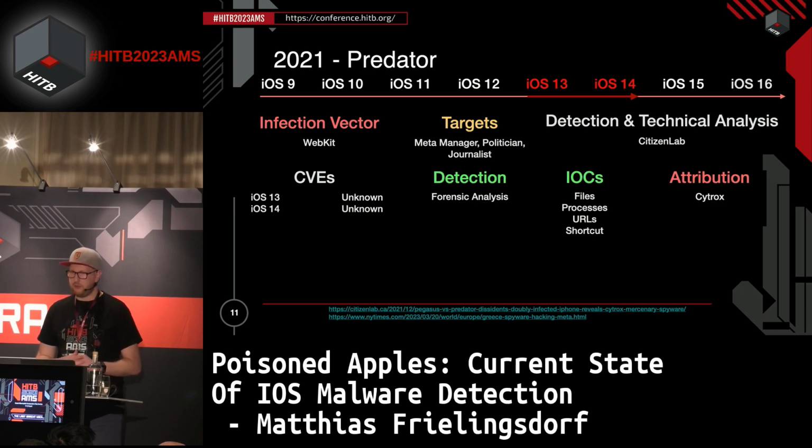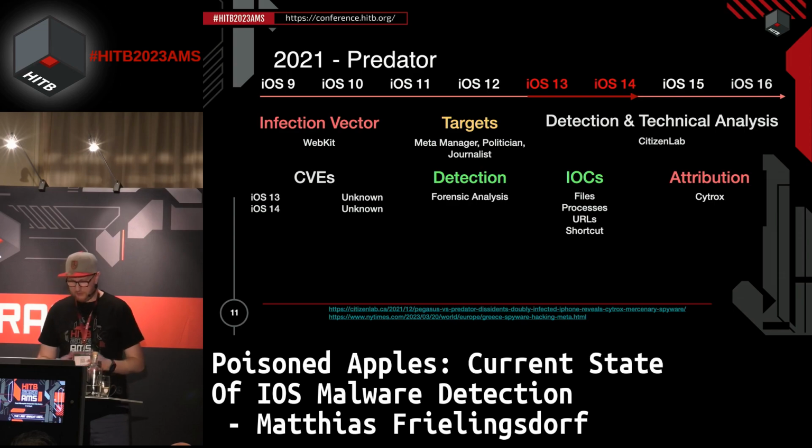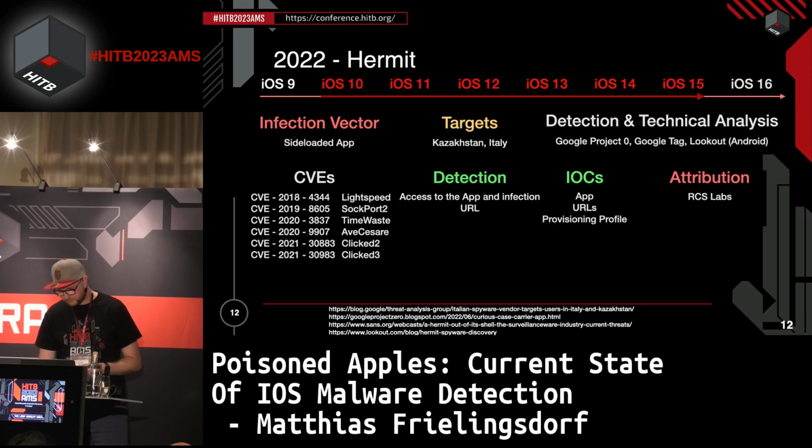Based on the report, it's pretty certain that some of them stopped, but it's just not clear who found that vulnerability, who was working along with that exploit. Detection and technical analysis was done by Citizen Lab again, and we have files, processes, and URLs as IOCs, and there's a new thing. They're using a shortcut as a persistence mechanism to start their WebKit exploit chain after reboot of the device. The attribution is Citrox, so we have a third exploit vendor here in that sample. And detection was again made by forensic analysis.